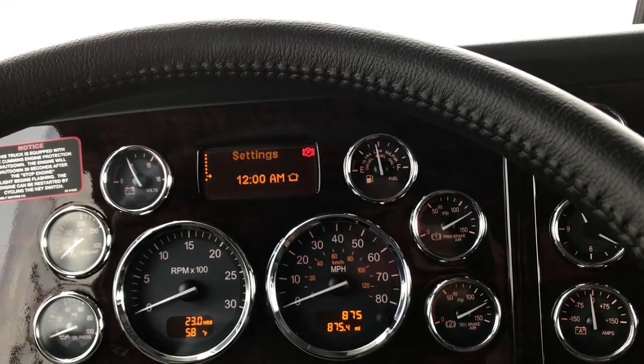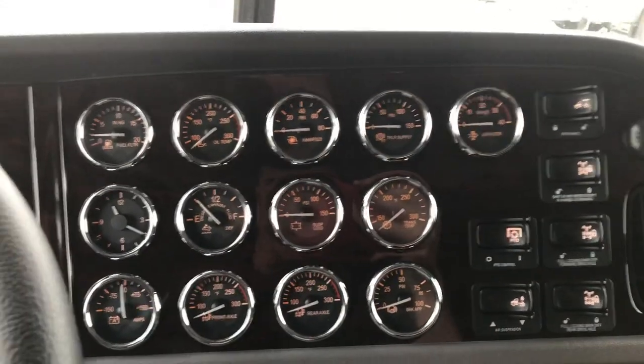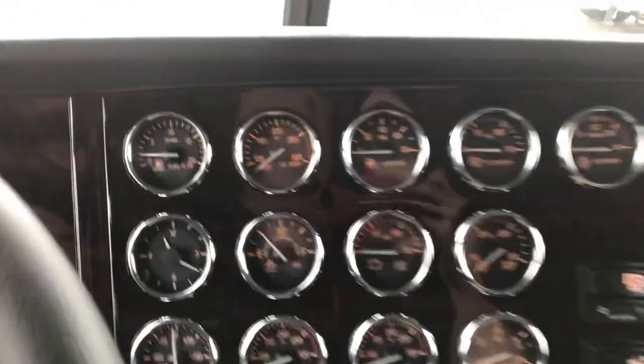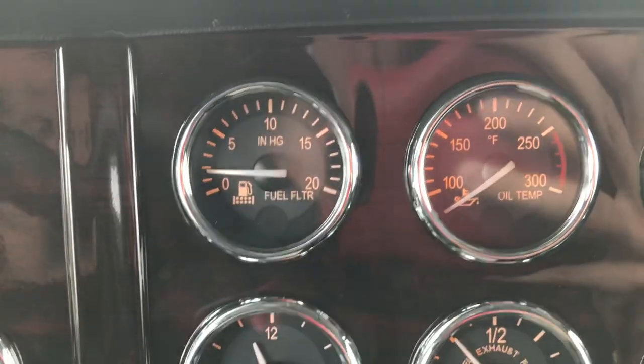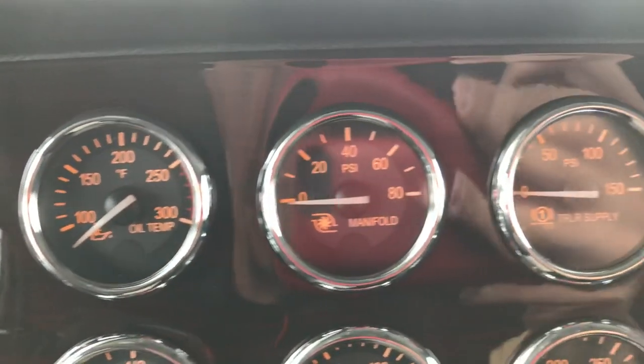Here's your cluster switch knob, I guess you can call it. Cruise control. Here's your standard gauge package. For those of you who don't know all the ones we put in here, I'll go through them slowly so you can see them all.